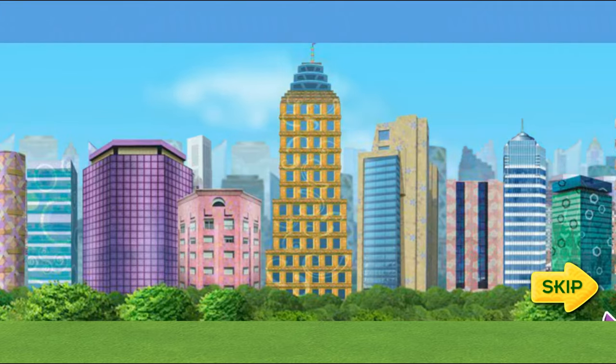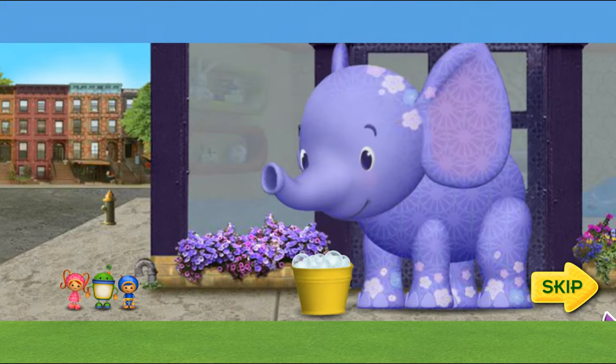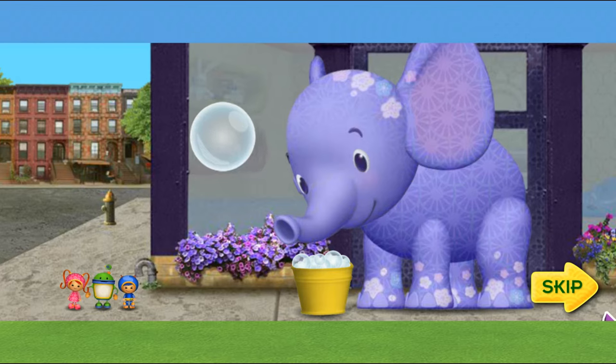But this building is so tall. How are we going to get to the top? Look at Ellie. She can use that pail of soapy water to blow bubbles. Then we can jump on the bubbles and float to the top of the building. Great idea, Gio. But we're going to need your help.